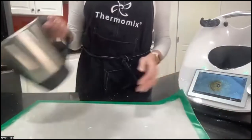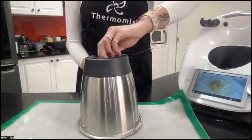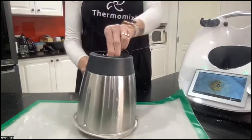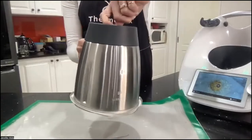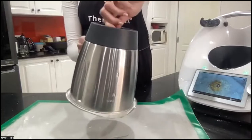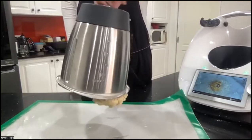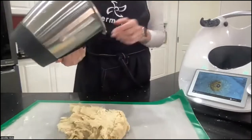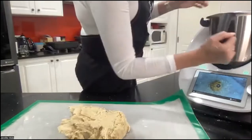But what we do, we grab our Thermomix bowl like so and tip it upside down, and we just twist this little base bit here a couple of times. And I was hugging it, so I probably warmed the bowl up a little bit. I just realized. But you twist it around a few times and we can see the dough is about to plop out. There it is. Now there is still a little bit in there.